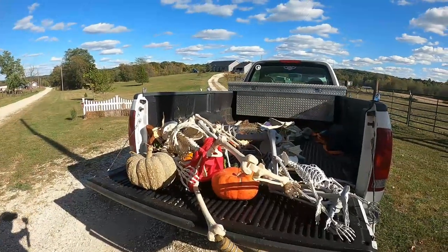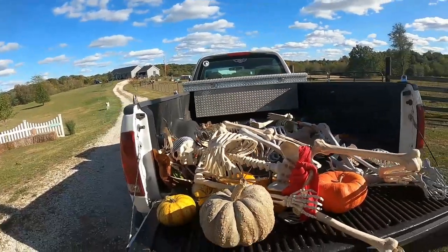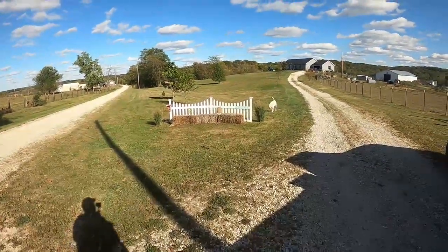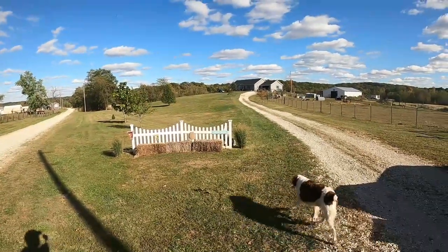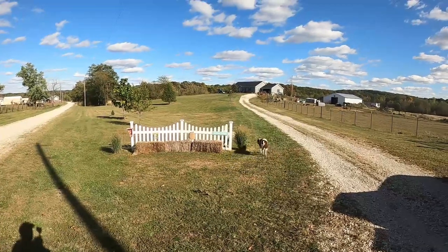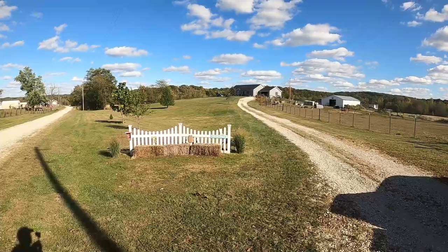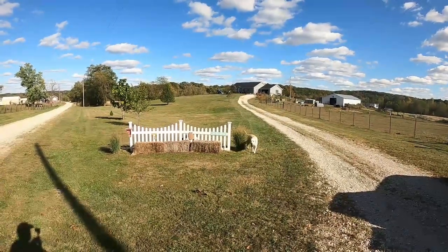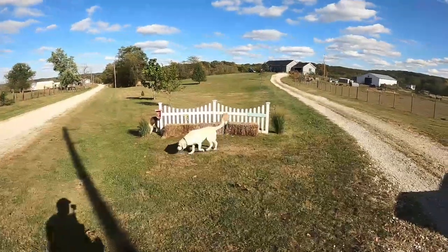You see some scarecrows, some skeletons, some pumpkins, and we're about to do something with that. Every year, for different holidays, we put this little fence up at the house entrance of the farm, and try to do different kind of theme stuff for every different holiday. And a little behind, it's the 7th of October, so I'm going to try to get some Halloween stuff up.